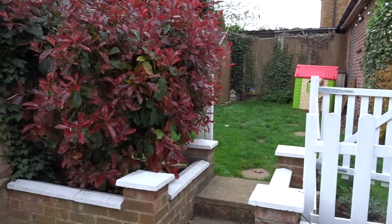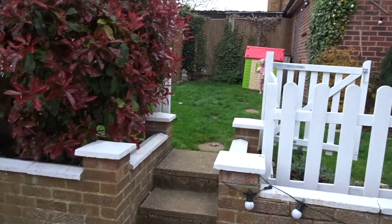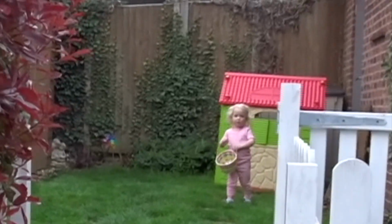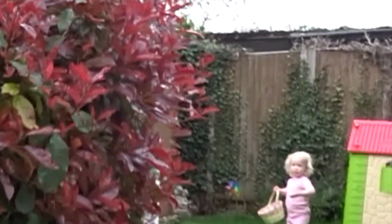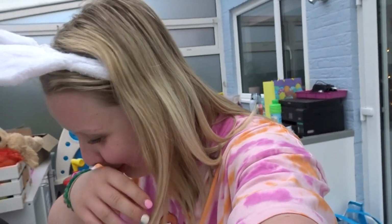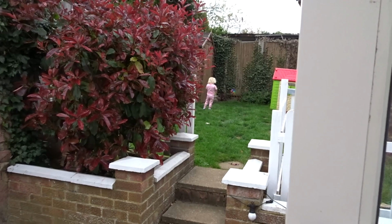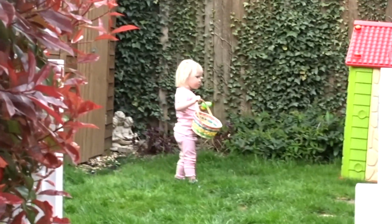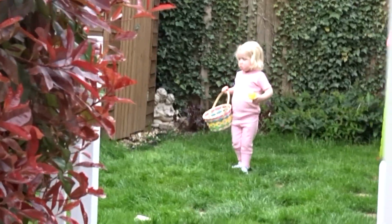Oh no, the croissant. Callie doesn't know I'm here, but she's hiding all the eggs for me, and it's the most adorable thing ever. Look. I'm not peeking. She's too much. We've just been eating Doritos, it's meant to be her bedtime. She's just gone hiding and she's gone out in the garden and she's hid them all around the garden where I put her ones. Look at her hair.